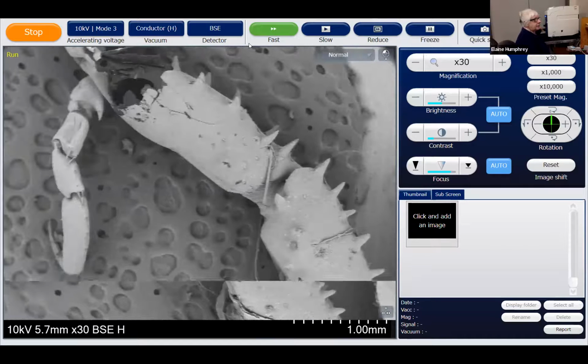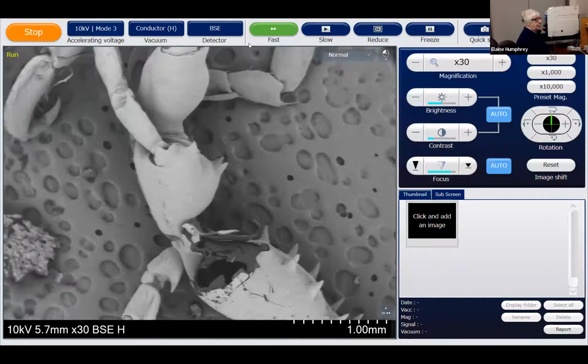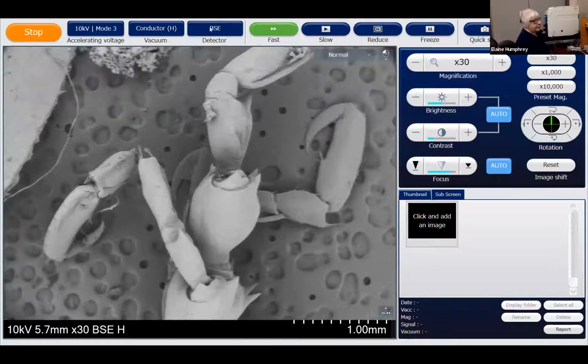So I think he must be a different species. And he lost most of his tail. He got a bit crushed. And then it is the back end legs that hang on to the thing. But you can see the scale bar at the bottom says 1 millimeter. So from one end to the other end of a scale bar is 1 millimeter. So this guy's huge. You can see him.